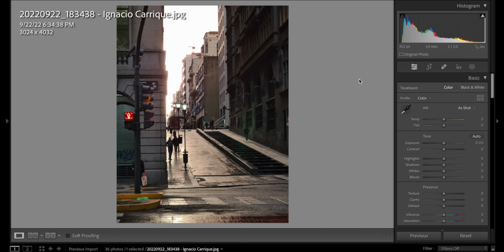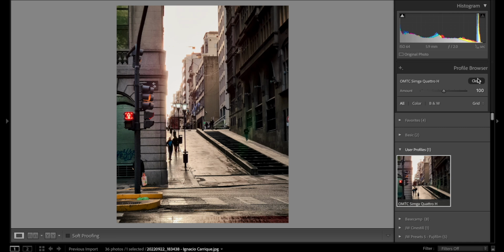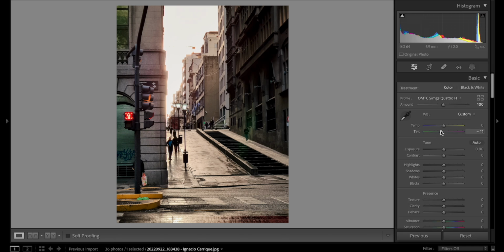Ignacio. This is a Samsung Galaxy S20 phone camera. I love that. Look at this. That looks amazing. Okay, let's put the profile on here. And immediately, I'm going to put this away from the magentas because it's going hard on the magentas. I would not have guessed that this was a camera phone. That is pretty rad. I'm going to take down some of this yellow.